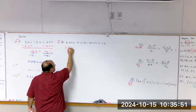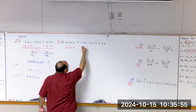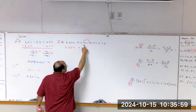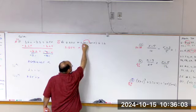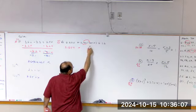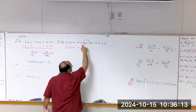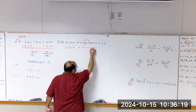So 0.60x. This is distribution, so positive times a positive is going to be a positive. 40 cents times 100. 100 is going to move this decimal 2 times. 40 cents times 100 is 40. And then 0.40 times negative x is negative 0.40x.